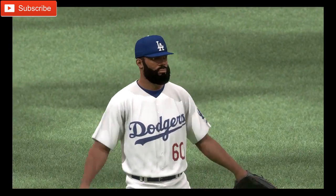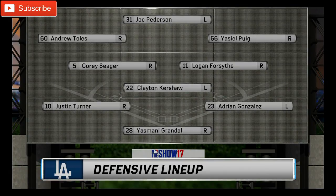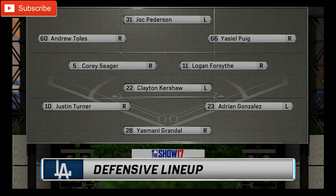All right, time for the majestic defensive alignment for the Dodgers. In this day and age, when teams are moving all over the place playing the shift, these guys are old school, very traditional. You don't see the shift applied very often in this club.